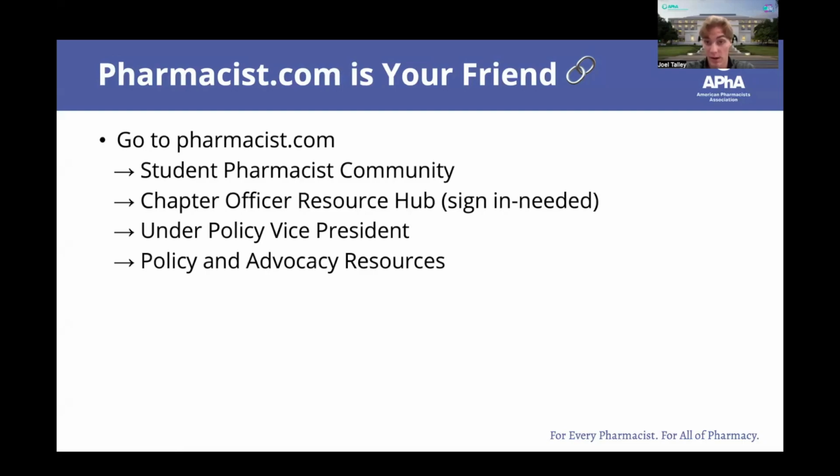If you're looking to level up your policy leadership, you can explore opportunities to run for regional delegate or apply to be on next year's APhA-ASP Policy Standing Committee. So if you're ever unsure where to begin, this is a great place to start looking into what you can do and everything that you can do as a policy vice president.